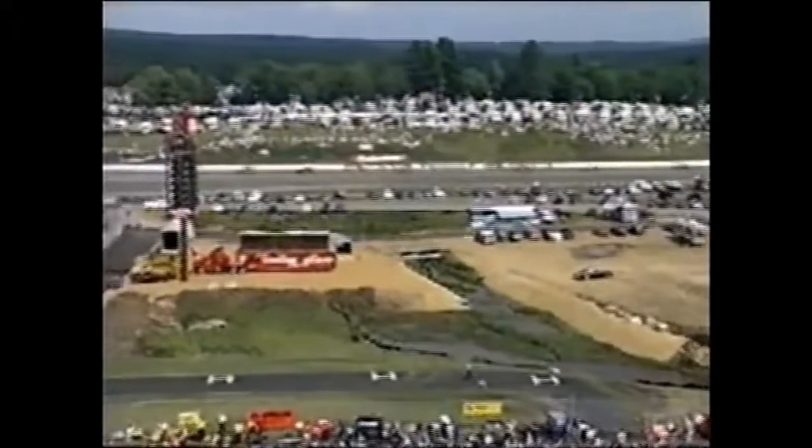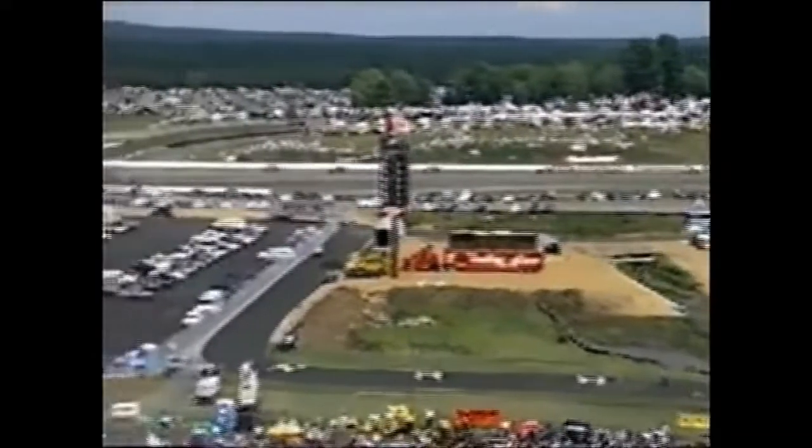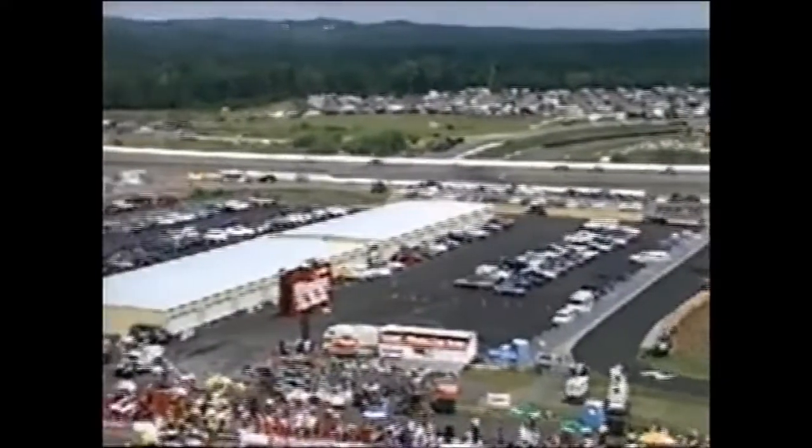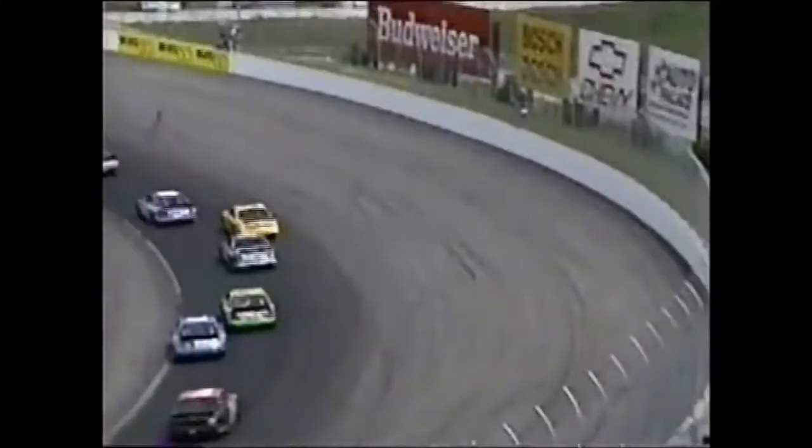He might have had a fluid leak that caused him to go around. Welcome back to Loudon, where we're under the 8th caution of the day. Jeff Gordon crashed in turn 2, and then Dale Jarrett got the left rear corner of his car smashed.